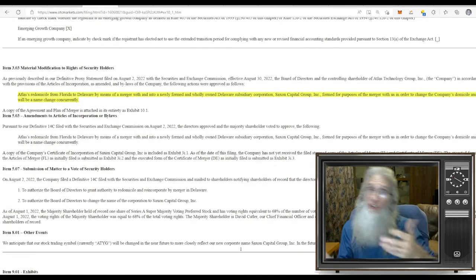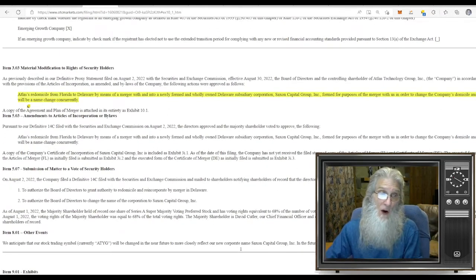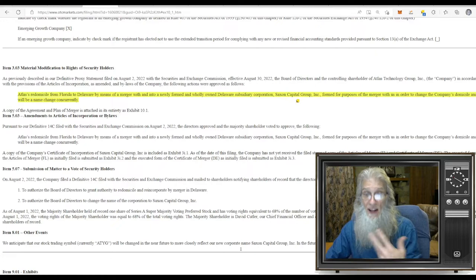I don't know why they just didn't switch, but they tell us right here, Atlas's redomicile from Florida to Delaware is by means of a merger with a newly formed and wholly owned Delaware subsidiary corporation, Saxon Capital Group, which was formed for the explicit purpose of the merger with us in order to change the company's domicile.